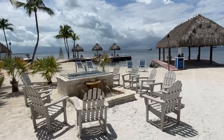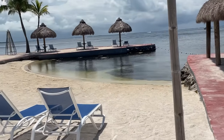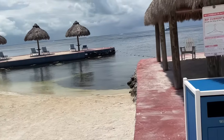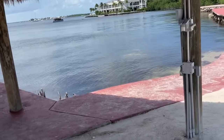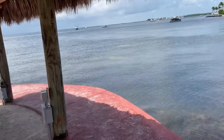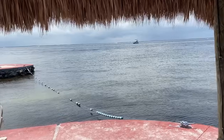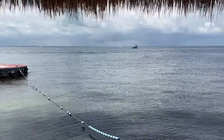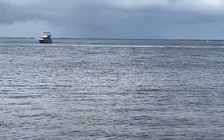The sun is hot. Nobody at their beach. Ugh, the fan under here. Those happy hours, way out there. Hopefully he don't drift away.